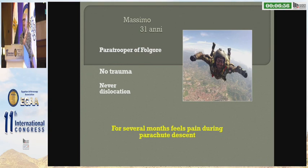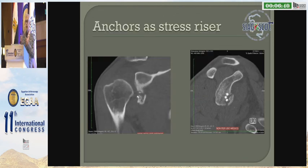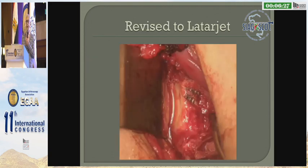Several few cases. This is a paratrooper of Folgore parachute. So he had no trauma, and labrum detachment, a bunker lesion. And the surgeon treated the bunker with 3 anchors, and this is what happened after. So the stress riser effect of the anchors, and I had to revise to a Latarjet.